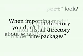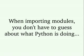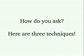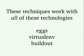Well, I have good news. When importing modules, you don't have to guess about what Python is doing, because you can always ask Python where it's looking for modules. How do you ask? Here are three techniques, and note that these techniques will work regardless of which advanced technology we discuss later this evening you might want to use.